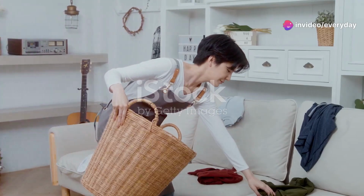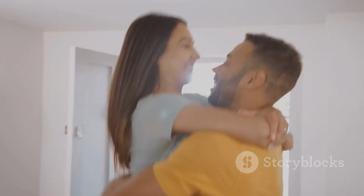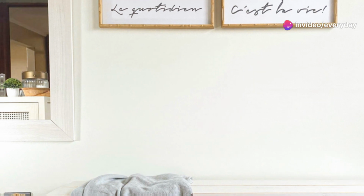Tip number 6, designate a landing zone. Create a specific area where you can drop items like keys, bags, and shoes when you walk in. This landing zone keeps everyday essentials contained and prevents them from spreading throughout your home.